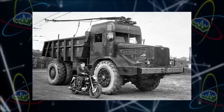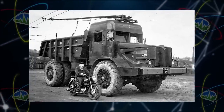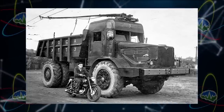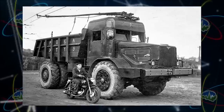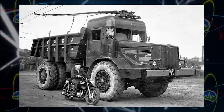We got this picture sent to us from our friend Justin of a Soviet-era electric mining truck. Now, what seems extra complicated to me is that it's a dump truck, but yet it's got the connection to the grid above. So how do you dump and load with that in the way? I think maybe it's got a battery or something like that. It shows that electricity makes sense. It's been here a while.